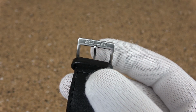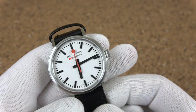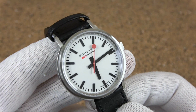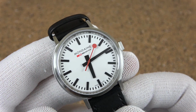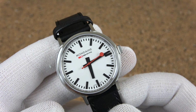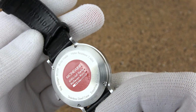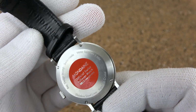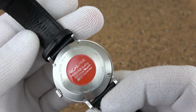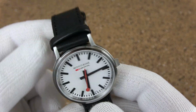It says Mondaine there. At the time that I bought this, I was really into changing straps, as I still am, and I kind of put this strap away, thinking that I was going to do better and put a Perlon strap on for the summer. That was kind of a huge mistake. The Perlon strap actually temporarily stained the back of the watch case. I'm thankful that the dye that transferred onto the back seems to have rubbed away over time, and we're back to having a nice, clean, non-damaged case back. I'm thrilled with that, of course.